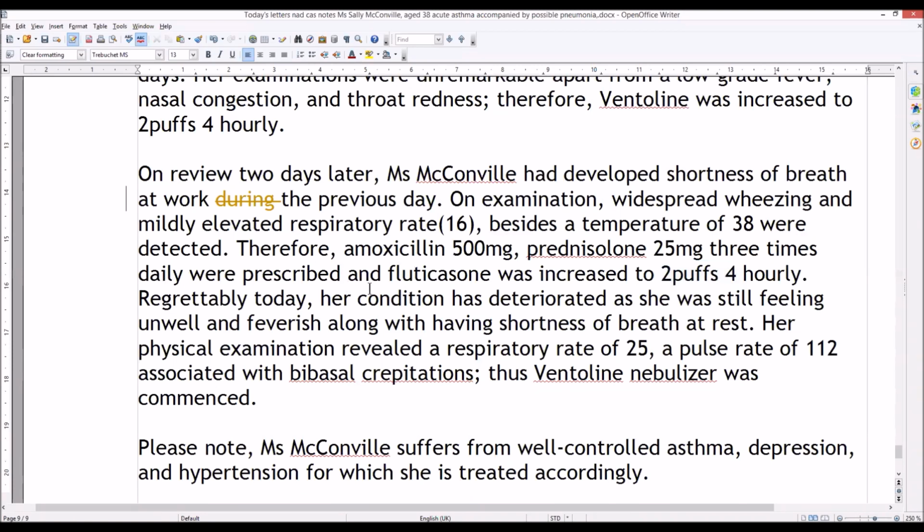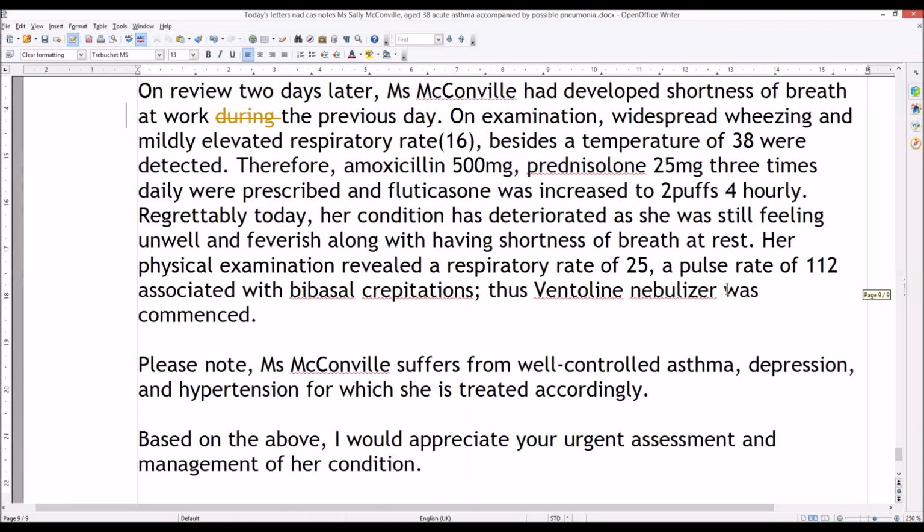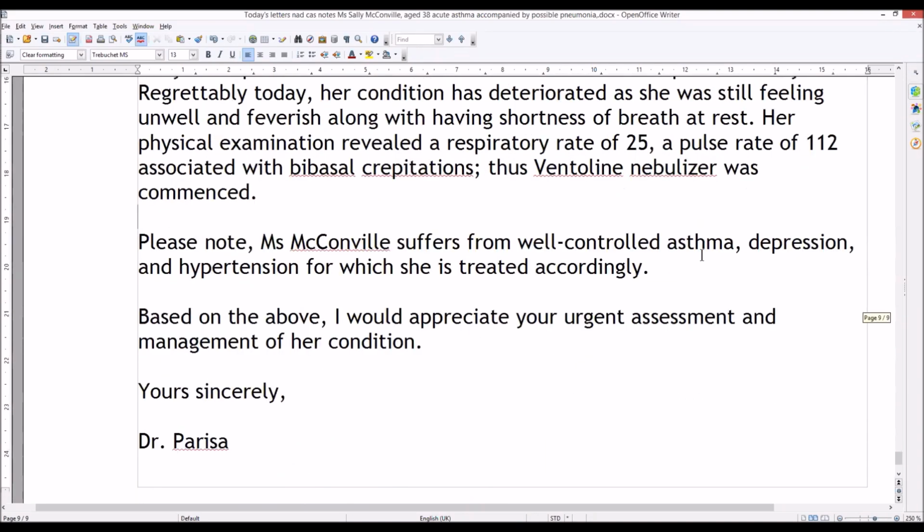Regrettably today, her condition has deteriorated. She was still feeling unwell and feverish, having shortness of breath at rest. Examination was commenced by whom? I prescribed. Okay, welcome to asthma, depression, hypertension, which is treated accordingly. Periodic assessment of the condition.